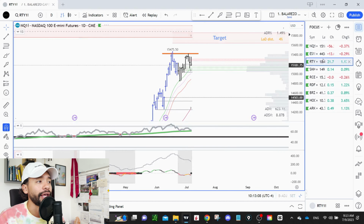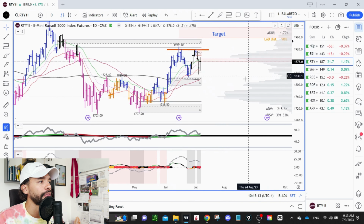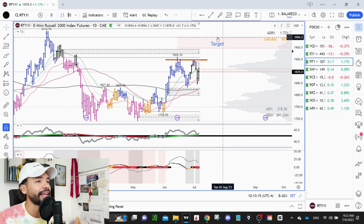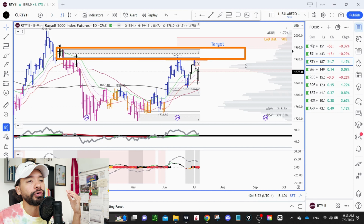Let's take a look at the RTY. I really like the RTY here. It's one of my favorite setups, and one that I'm looking to take out this supply right here, right? This is a level of supply that has been acting pretty strongly here in the RTY. I'm looking for the price to take out that level of supply, and we have the pattern.